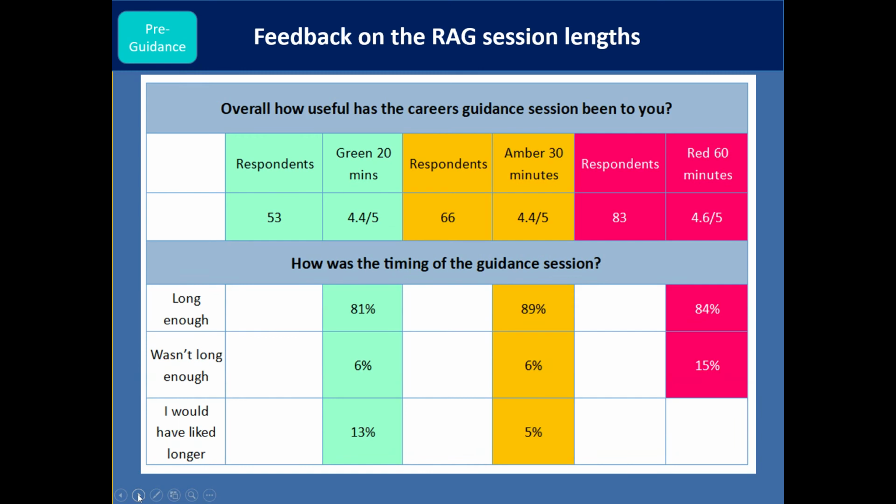We also asked them about the timing of the guidance session, whether it met their needs, and you could see for more than 80% it did. There were some students who wanted a bit longer, sometimes the reds, even though they'd had a whole hour. But you could put them back into a drop-in, so you could still meet their needs. So it does, in a way, achieve Gatsby 8+, because it gives them the guidance they need, rather than just sticking with the 2 requirements that Gatsby set out.